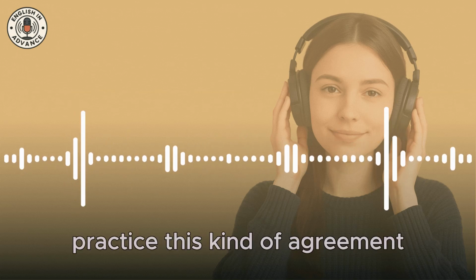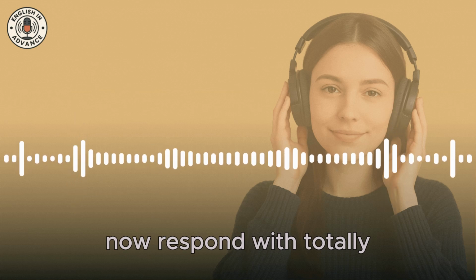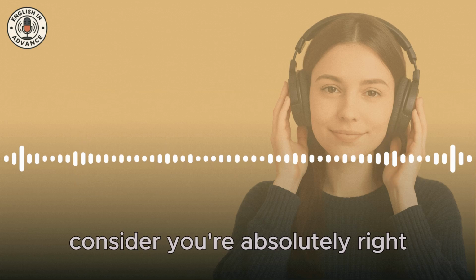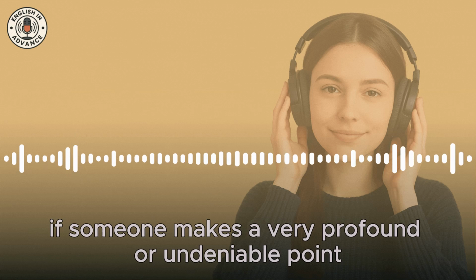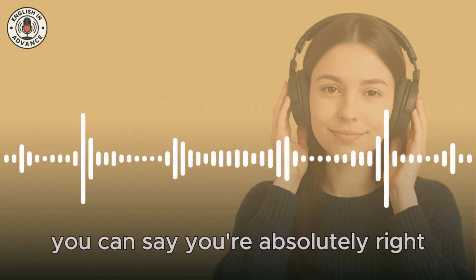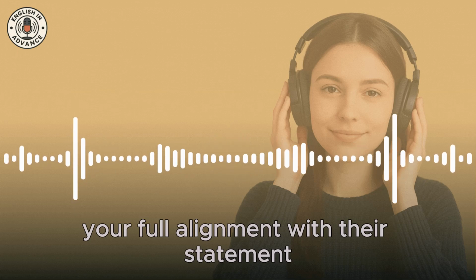Practice this kind of agreement. Think of a simple opinion like, "I think weekends are too short." Now respond with, "Totally. They just fly by." To add more to agreeing, consider "You're absolutely right." This is a stronger form of agreement. If someone makes a very profound or undeniable point, like "Patience is key when learning a new skill," you can say, "You're absolutely right. Rushing just leads to frustration." This emphasizes your full alignment with their statement.